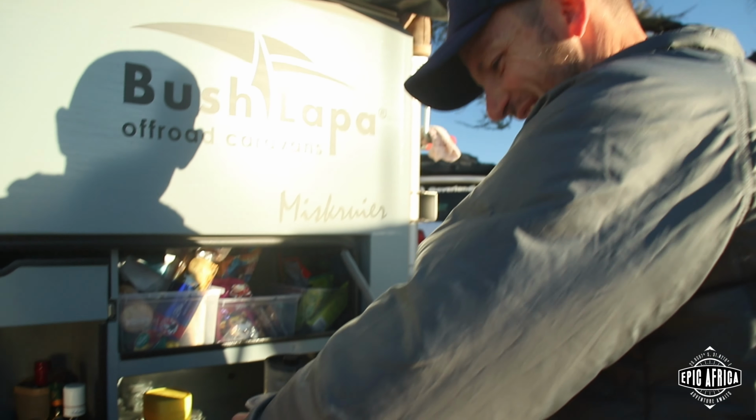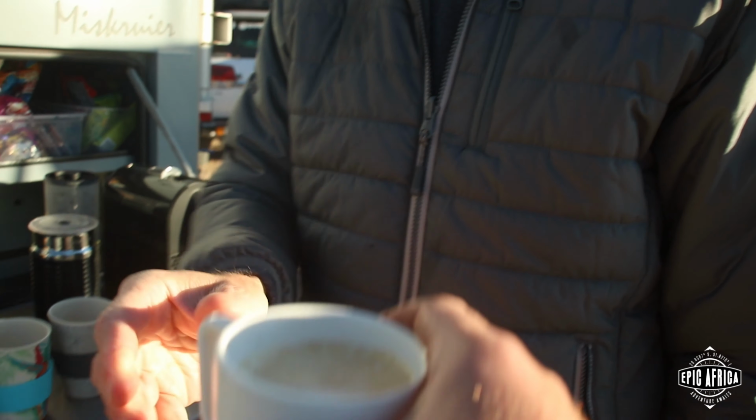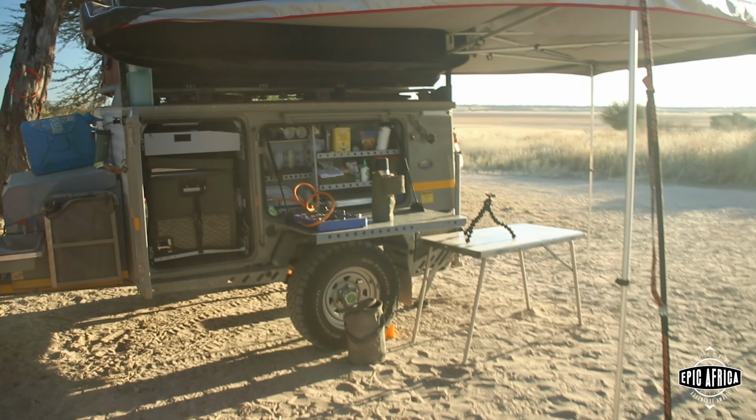Can't do the hot, sorry. There we go. Why, thank you. Cappuccino in the bush. How good is that? It's going to be the best coffee I've ever had in the bush.